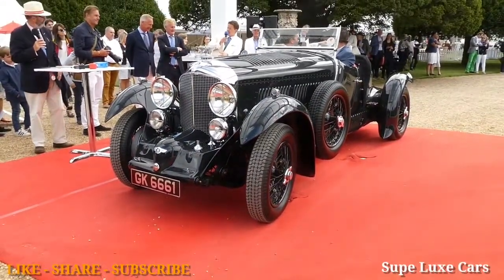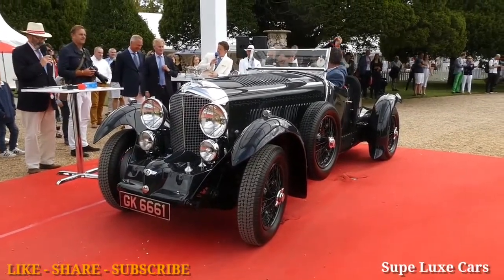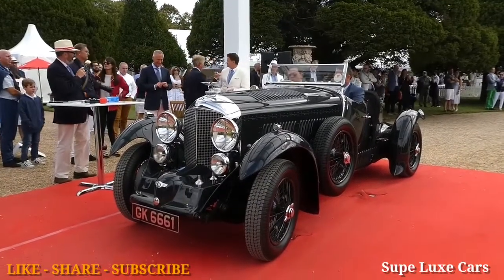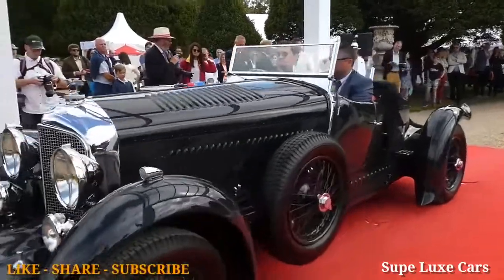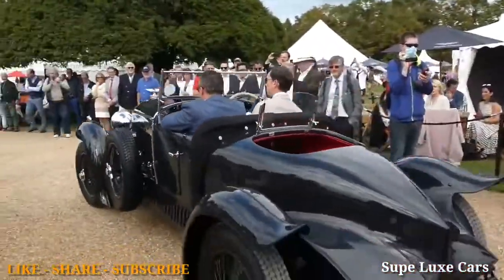So just briefly tell us the story of the Blue Train Bentley, for those that might not know about it. Well, the Blue Train Bentley was a 1930 Speed 6 Bentley, and that of course was the winner of the 2013 Concours of Elegance in St James's Palace, and was with us here last year to celebrate the Bentley 100.